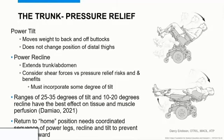And then returning to the home position is also really a coordinated sequence. I like to have people do their tilt first, then their legs, then recline. Because then they stay seated in their chair and they get that spinal elongation.